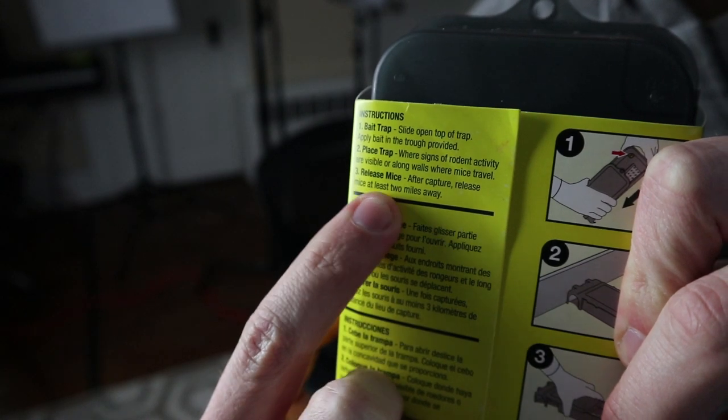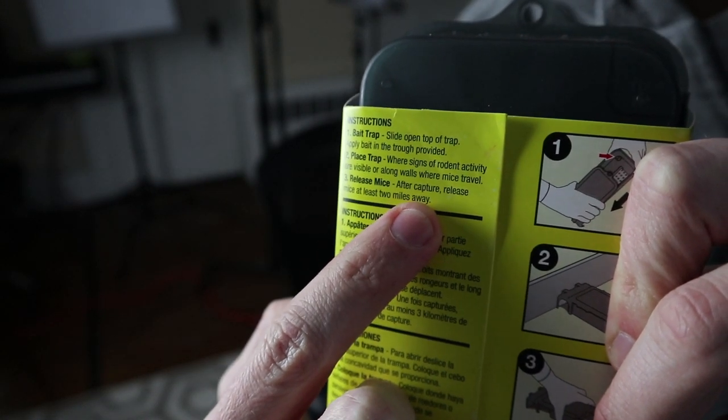Got this new trap. It says catches 4 mice. They just go inside there and they step on it. I'll show you in a second. It's a humane trap, so it's a catch and hold, so it doesn't kill them or anything. I can take them outside. Instructions: bait the traps, place the trap. After capture, release mice at least 2 miles away.